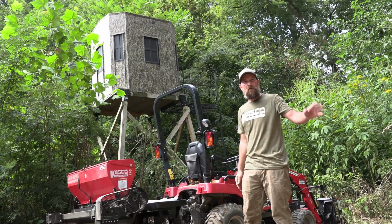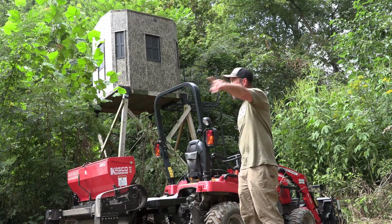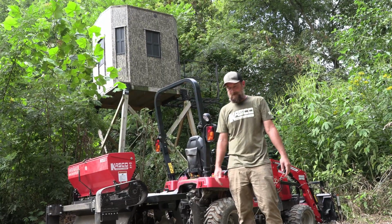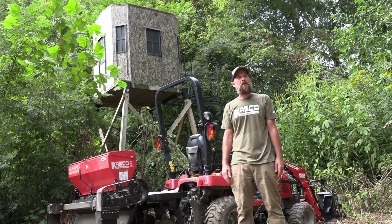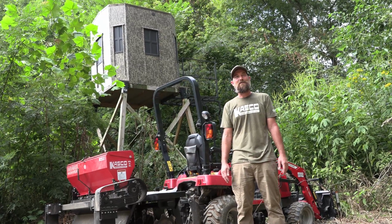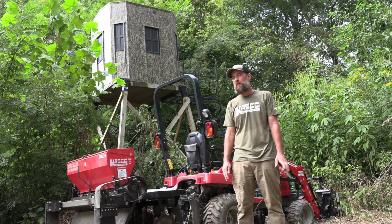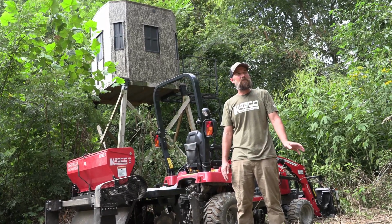And this is a natural funnel. Those deer should come right through, either behind us when we can get them in the woods, or right in front on this food plot. It's been a lot of work, and it's not 100 out here, but it's definitely in the 90s. It's been like that for about a week now. So it's been kind of tough to get this done, but I'm glad we did it. I think it's all going to work out in the end.